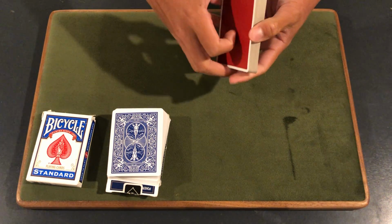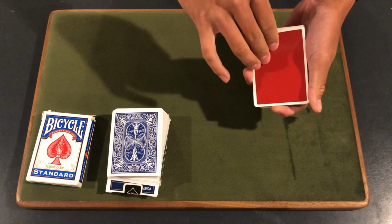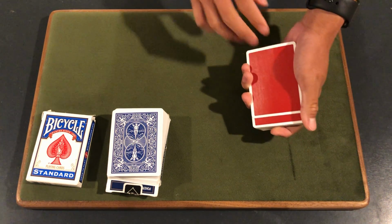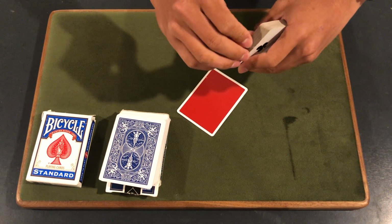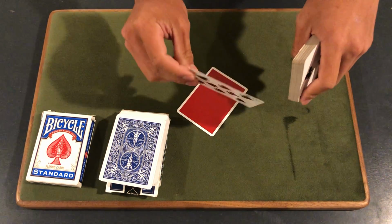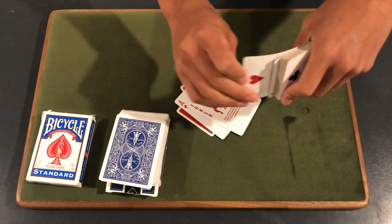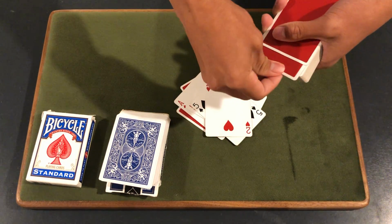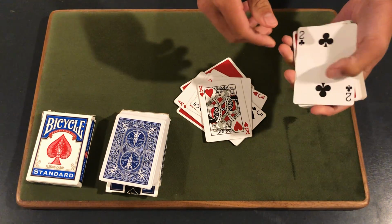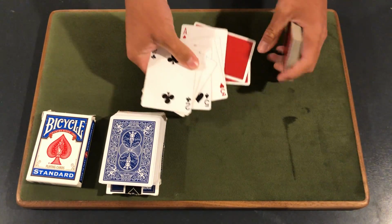Now what you're going to do from here is he's going to basically just take the card, and he's just going to push it down like so. All he's doing is he's taking the second card every time. Okay, so it looks like he's taking the top card, but in reality, he's not taking the top card. He's taking the second from the top because he's going to force this 2. So whenever they say stop, he's just going to set down that final card.